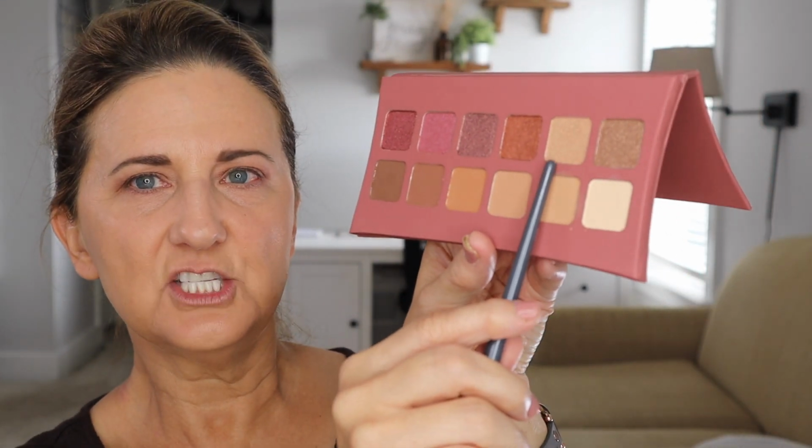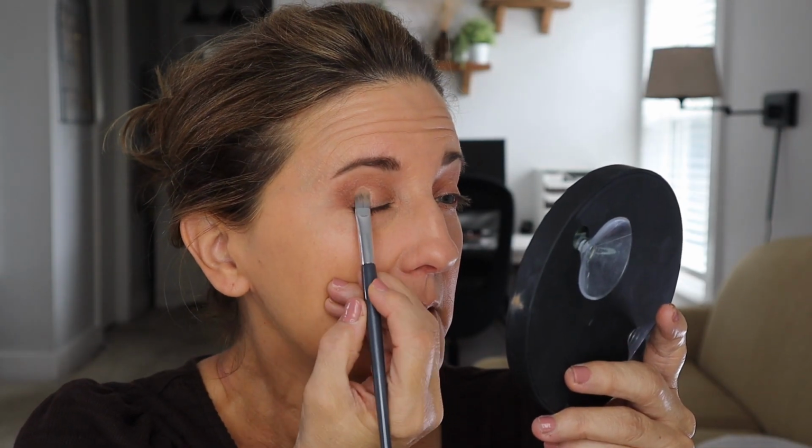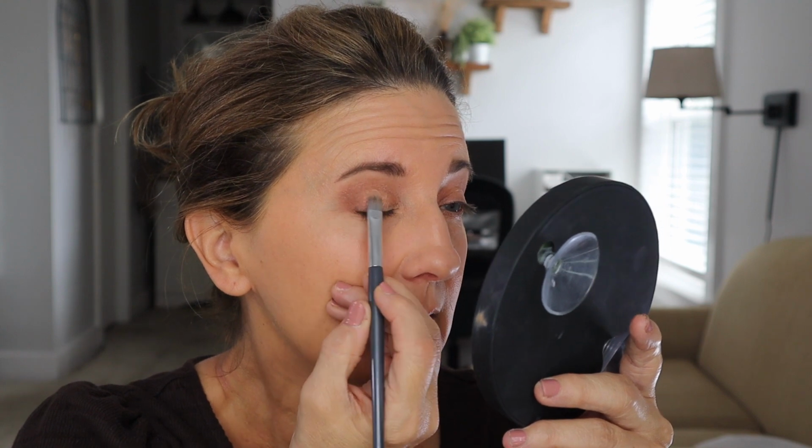I like how that's looking. Oh, I don't know what to do. I think I'm gonna use this one, the lighter one. It's a shimmer, it's not a glitter, and I'm going to use it sparingly. And I'm gonna put it right in the middle. Oh, that's pretty. Okay, I like that.